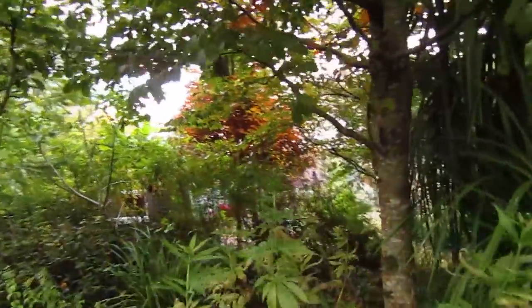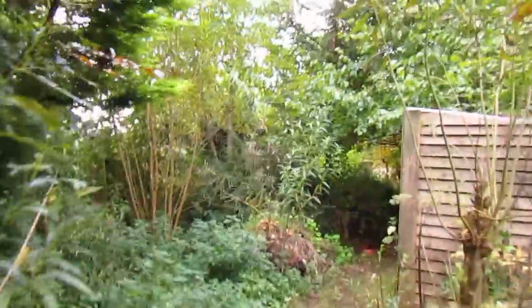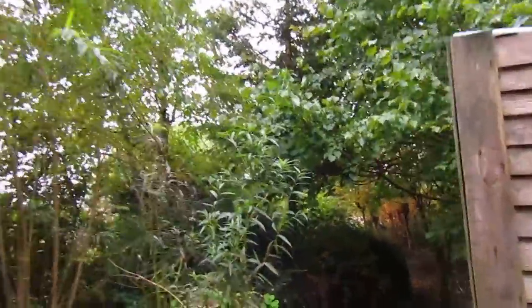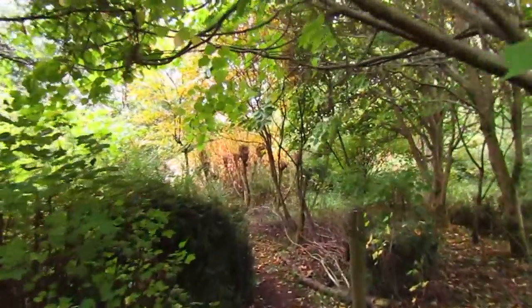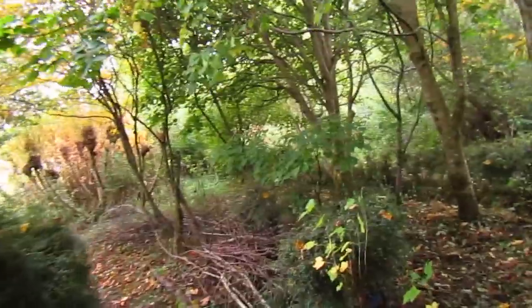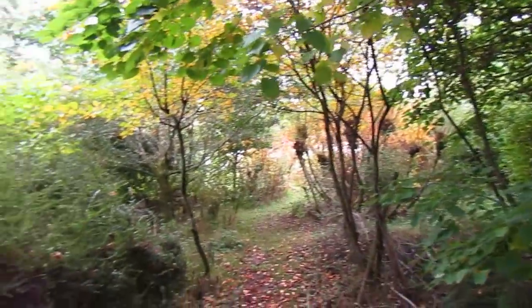So it's the back of the cottage down there. But I'm going to take you on up further. We're going to go right up to the southern edge, to the actual end of the 3 acres, and see some beautiful colours around here today. Just fantastic.